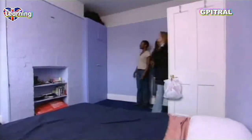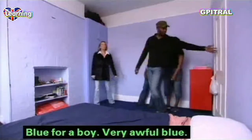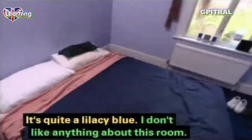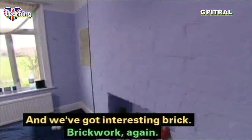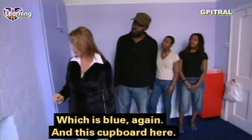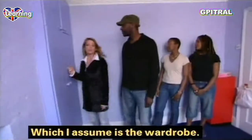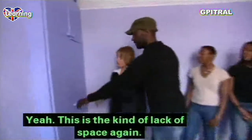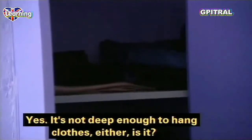Okay, so whose room's this? It's my room. Ah, blue for a boy. Blue for a boy, very, very awful blue. It's quite a lilac-y blue, isn't it? I don't like anything about this room. We've got a really strong colour carpet in here. We've got interesting brickwork again, which is blue again. And this cupboard here, which I assume is the wardrobe. Yeah, this is this lack of space again. It's not deep enough to hang clothes either, is it?